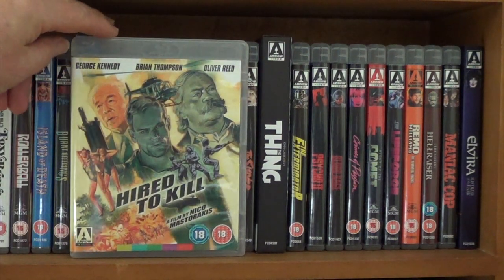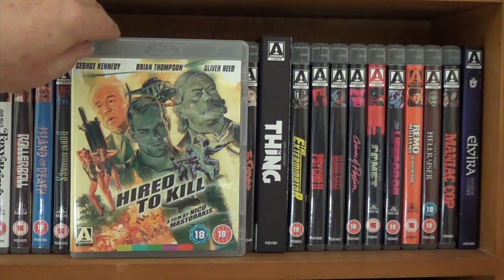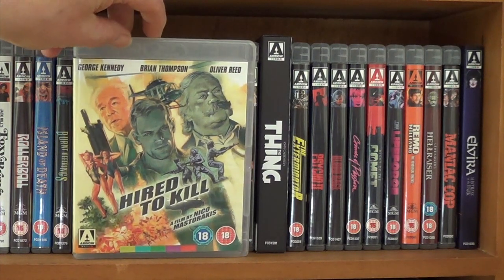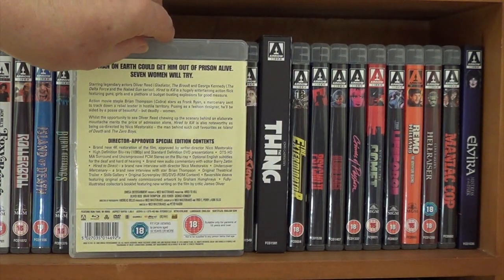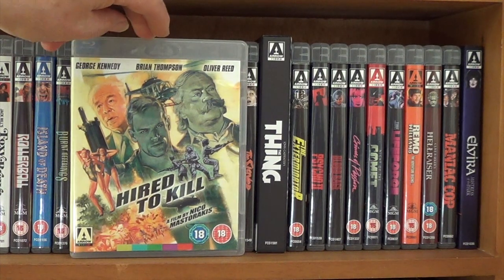Hired to Kill with George Kennedy, Brian Thompson and Oliver Reed. Good fun film. I'm not sure why it's an 18 certificate. There doesn't seem to be that much blood and guts and very little bad language. Maybe it's an 18 to stop minors from watching Oliver Reed's moustache in action.